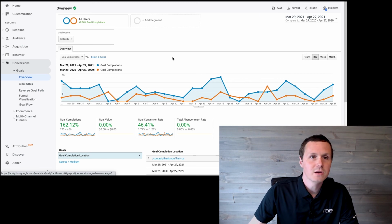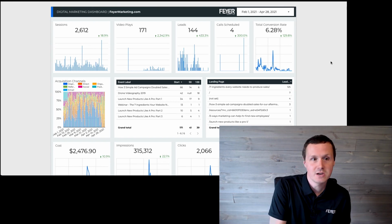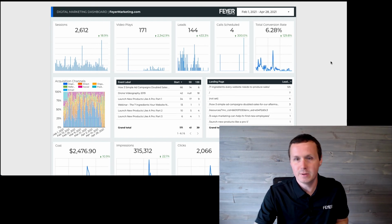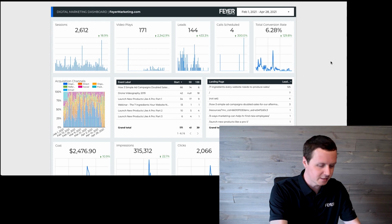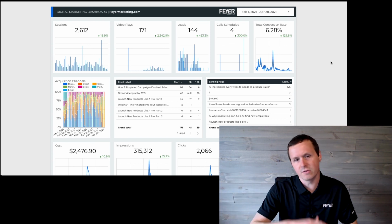Now, one thing that we do for all of our clients, we create a one-page dashboard that looks like this, and it pulls in information from Google Analytics, and you can see all of the top metrics for your particular business or brand. We customize this depending on the needs of your business. Website sessions may be more important, or consuming particular content may be important, or leads or calls scheduled, conversion rate, all those things.